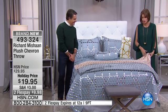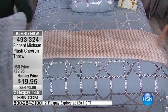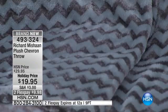$19.95, and you get your choice. Again, it's going to be either the gold or you'll choose the silver. The silver is really beautiful too. I mean, elegant. I just want you to see the way it catches light as well. Start doing your holiday shopping now. Look at that. We have these pieces.